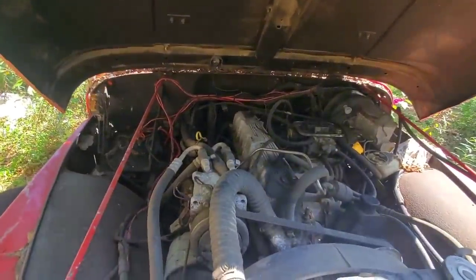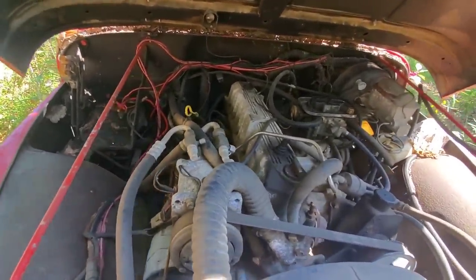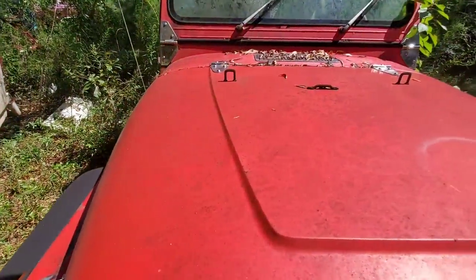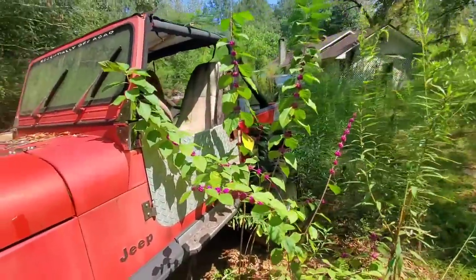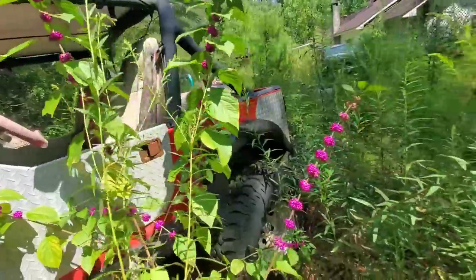A straight six. Oh my god, everything has straight sixes in it. I figured it'd have a daggum small block Chevy or something in it. It looked like one of them Jeeps, you know. It just looked like one that would have a 350 in it. Not in bad shape though. I mean, it's been sitting in the weather.